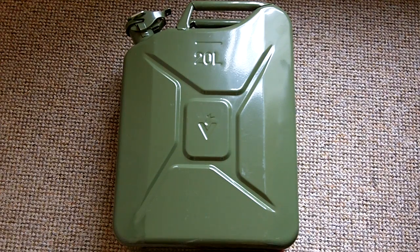In this case, the topic is fuel storage. Fuel is a pretty important part of your preparations because it basically gives you options. It gives you the option of running your generator when you need it. It gives you the option of mobility, of fueling up your vehicle and evacuating if the situation calls for that.